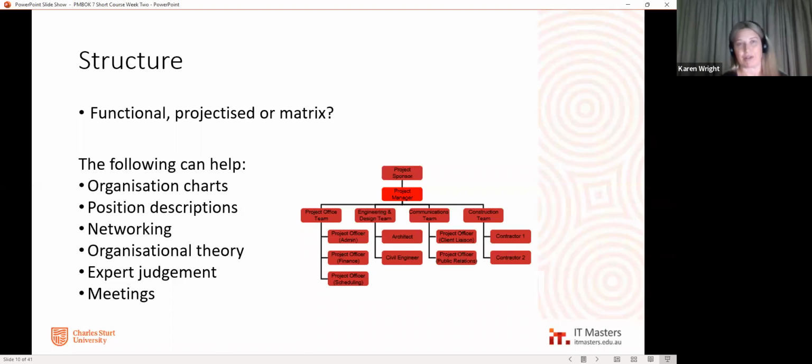Then we've got matrix structures, and matrix structures are in the middle. So we've got a bit of both going on. We've got some project staff that are dedicated to the project, like we might have a BA and a solutions architect or whatever. And then we've also got some functional people there that are there to do a role or whatever from the business as well.